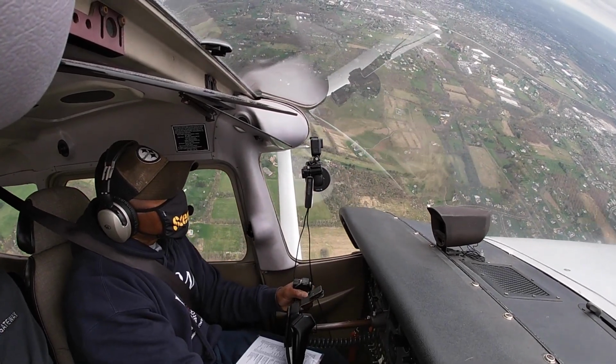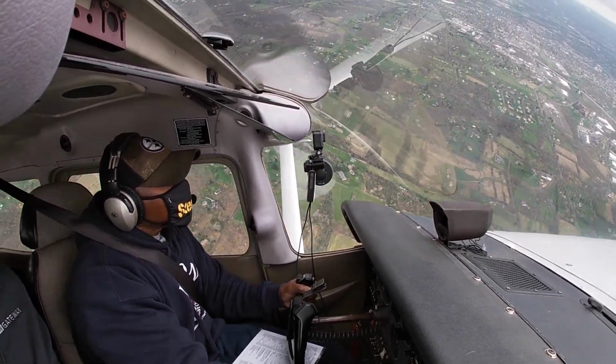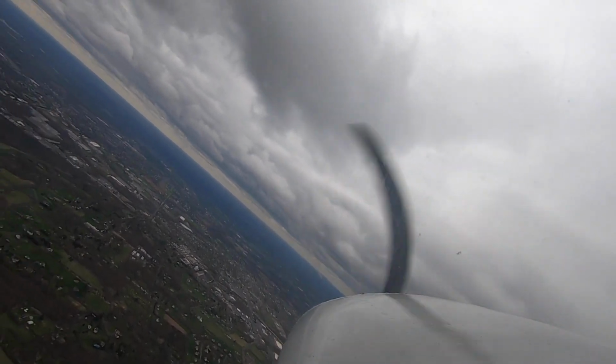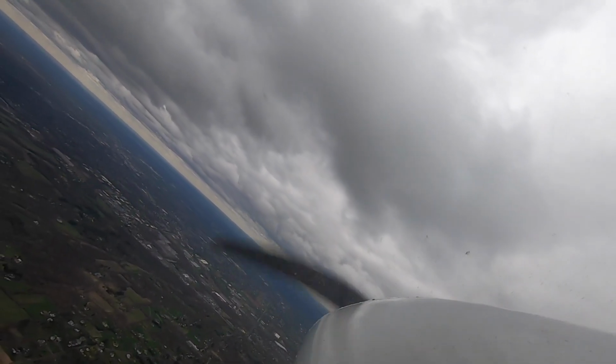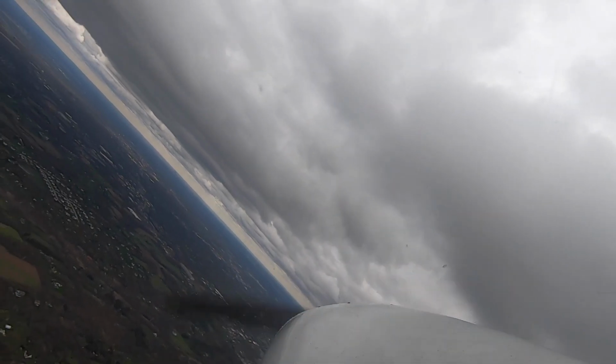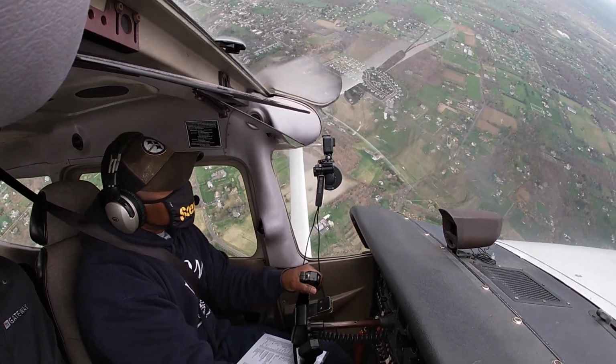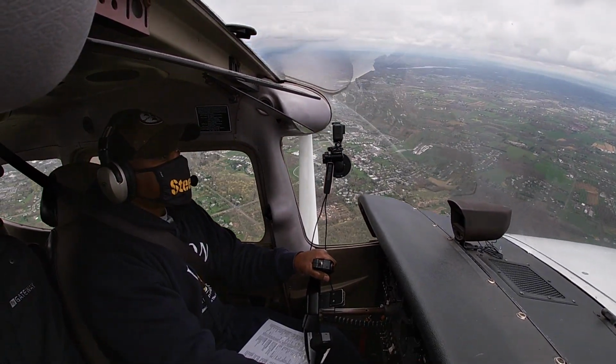To the left, not as much of a problem, as you can see here. Now in this turn, the bank is a little more consistent. I seem to keep the nose a little bit better on the horizon, but here I got a little slow too. It's just something I've got to get tighter. Got a little slow.